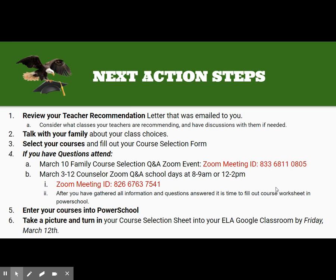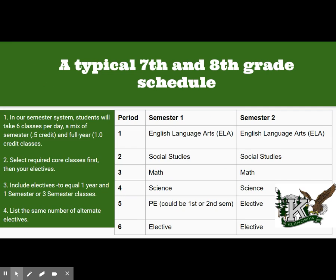This process is important that you complete. We will use these course selection sheets to verify classes that you are being placed in and help build the best schedule for you possible for next year. A typical 7th and 8th grade schedule will look like this.